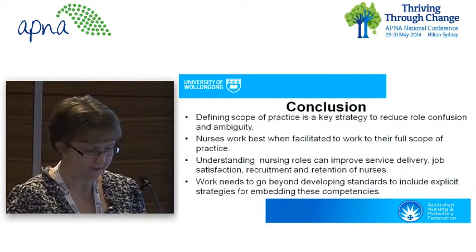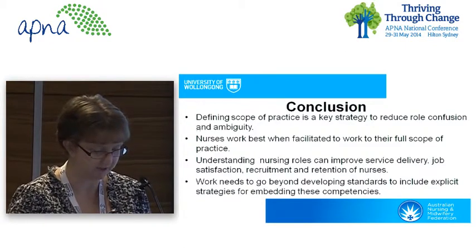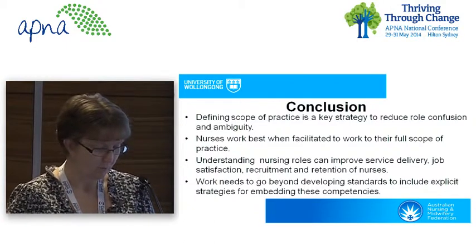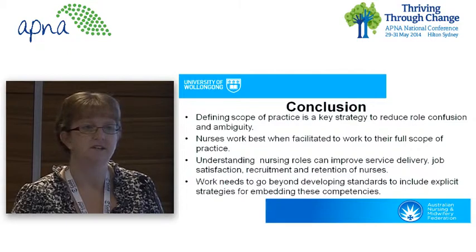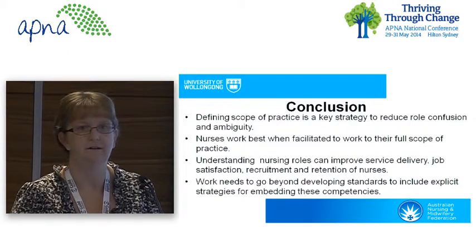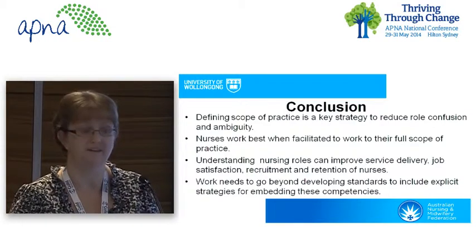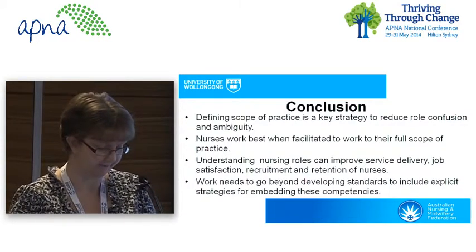So from this review, we can see that there are similarities in the standards required of nurses working in primary healthcare internationally. The role of the nurse in primary care has the most benefit when the nurse works to the extent of their practice. Now, the benefits of a nurse working to the extent of his or her practice is not only that the patients are going to have better outcomes, but it's also that people are going to have more job satisfaction, which is going to improve our recruitment and our retention of nurses in the primary care setting.